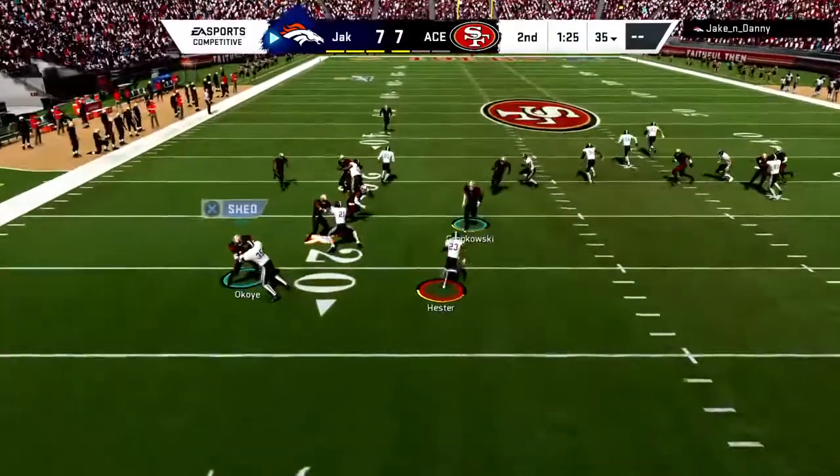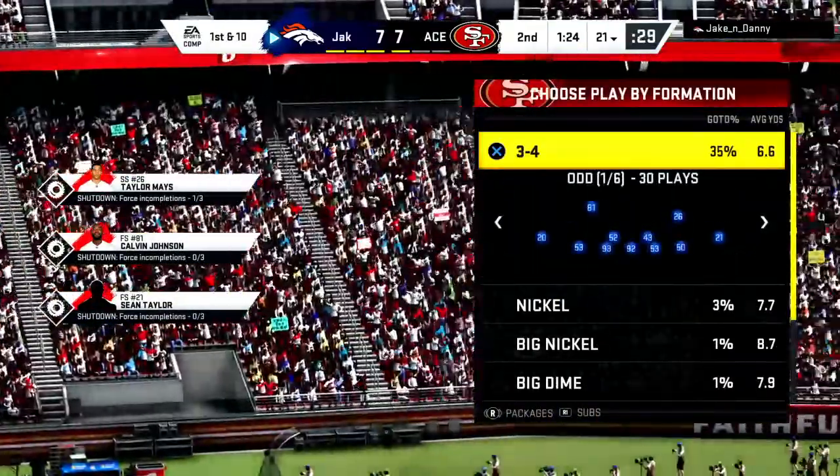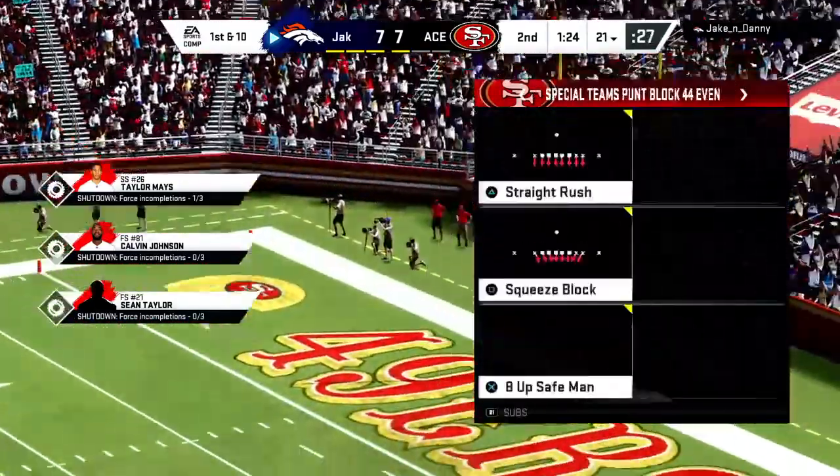This will be fielded at the 6. And he'll get it up across the 20 to the 21-yard line.